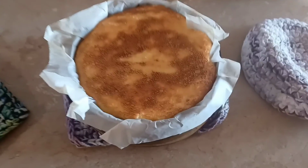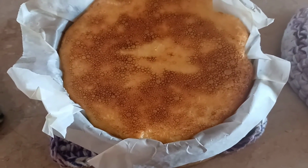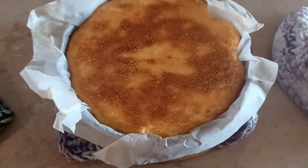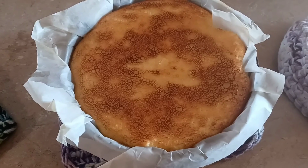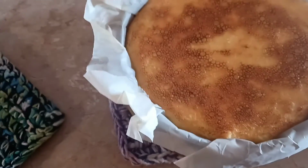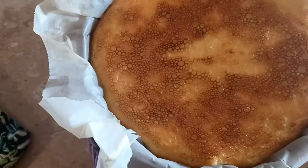Y'all, I think I did it. This is with goat cheese. It is cheesecake, or at least my first attempt at making a cheesecake.